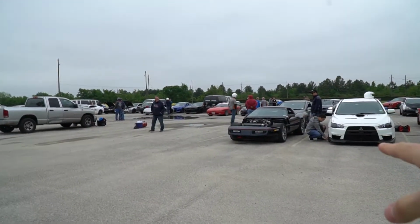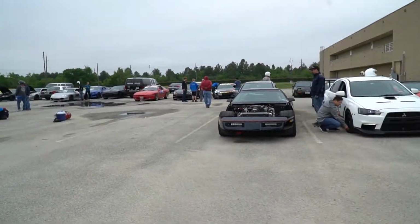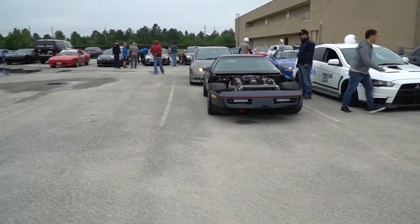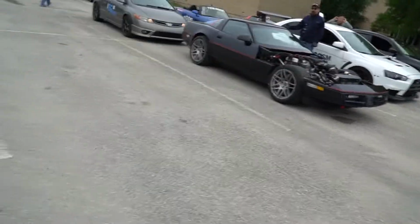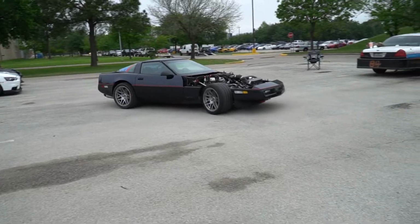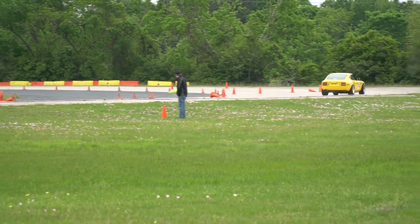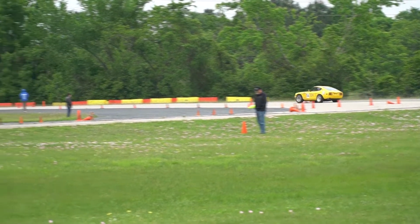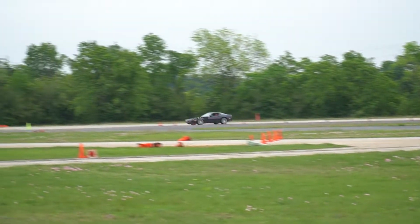Funny story about this vet. That vet was actually bought totaled, and they just kind of left the front end off, you know, for weight reduction, and it's been having pretty good times. That is flying.